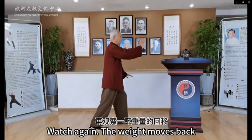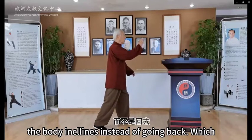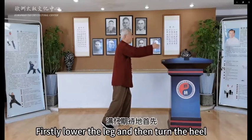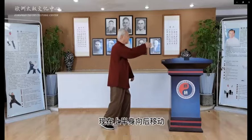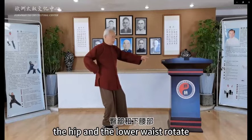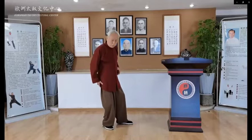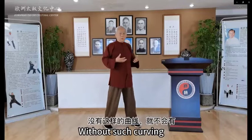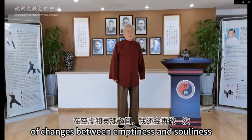Watch again. The weight moves back. The body inclines instead of going back. While lowering the right leg, do not move the weight with anticipation. Firstly, lower the leg and then turn the heel inward. Now the upper body moves backward. The hip and the lower waist rotate. Lift the leg and get the waist down. Now we feel that the hips are drawn in. Without such curving, there would be no agility in the changes between emptiness and solidness.